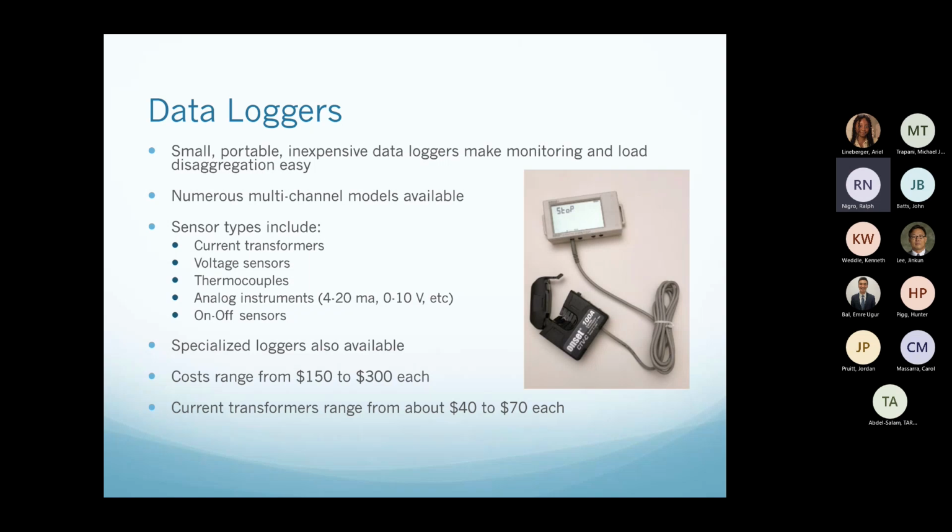In our work, we almost exclusively use our data loggers to measure electric current in order to break down electricity usage. But there is a very wide variety of sensors that can do other things, and there are specialized data loggers. Sensor types besides current transformers include voltage sensors and thermocouples. You can monitor analog instrumentation signals. You can get on-off sensors and light loggers. There are all sorts of options available for these data loggers.